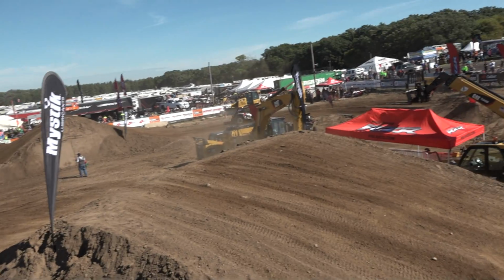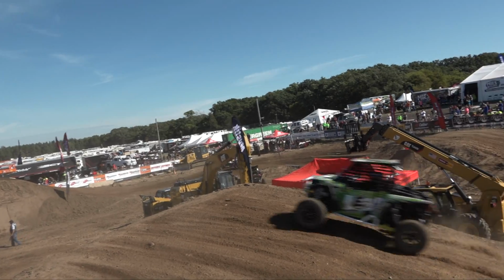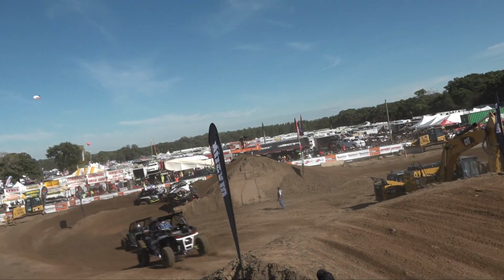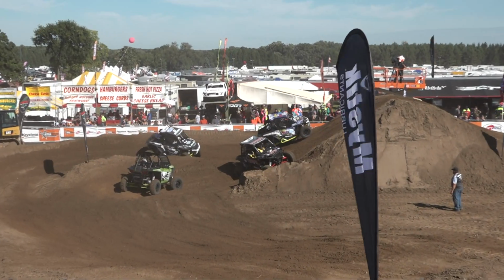Bam. Broken axle, I'm sure, or maybe one or two. Came down hard on throttle, and he's pegged on the side of that anthill. You'll see him there in a second. There, that's it. Put him out of the race. Got to really watch coming down with throttle.